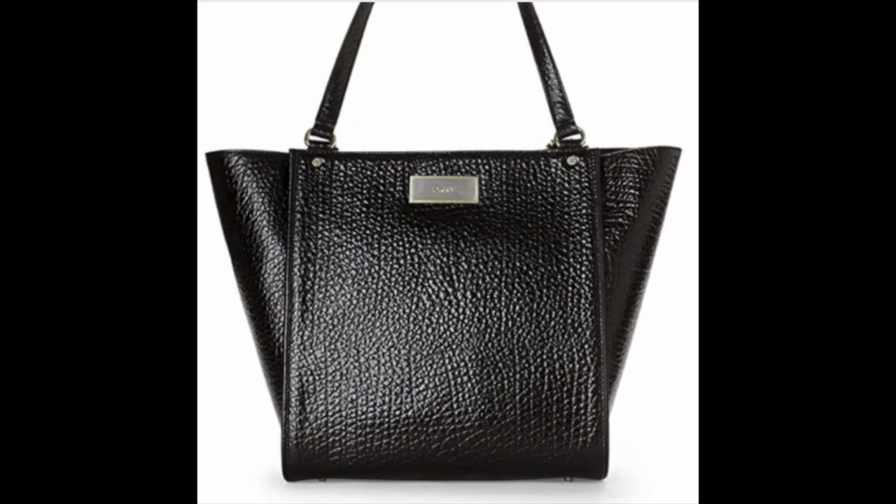If I can find it, I'm going to have to send you what it originally looked like, because it's been through the ringer. This is the bag in a new, unworn state: very structured, clean lines, and lovely pebbled leather. This is the bag. Look at it. Let me come up closer for you guys. It's a DKNY bag. Okay, I'll give you a 360.